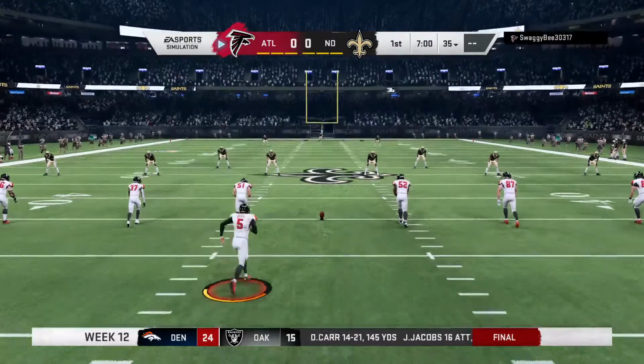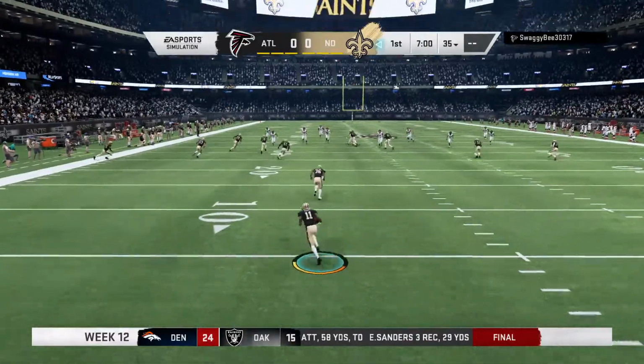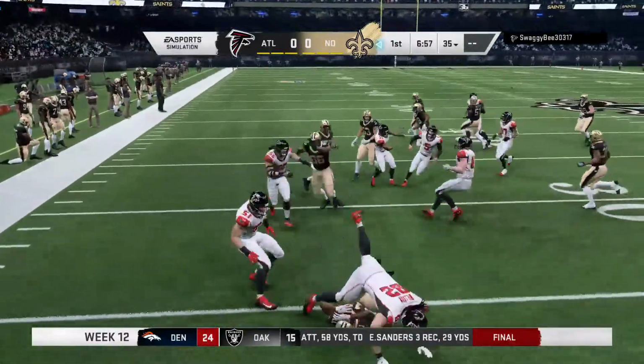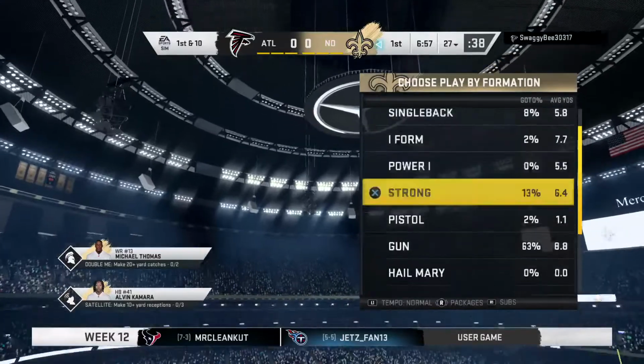The final playoff push is upon us. It's Week 12 of the NFL season, and we're underway on EA Sports. This is taken at his 4. And he'll take this across the 25, couple extra yards up to the 27-yard line.